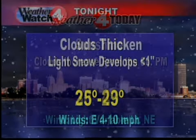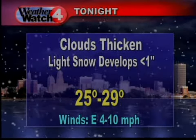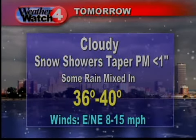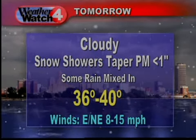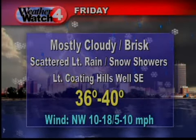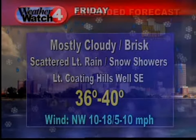For the overnight, thickening evening clouds. Light snow developing overnight, an inch or less out of that, 25 to 29. Tomorrow, light snow showers in the morning hours, an inch or less, mixed with some raindrops before scattering out in the afternoon, 36 to 40 degrees. And a brisk finish to the week on Friday. Mostly cloudy, scattered light rain, snow showers, maybe a light coating in the hills well to the southeast. Highs in the upper 30s to near 40 degrees.